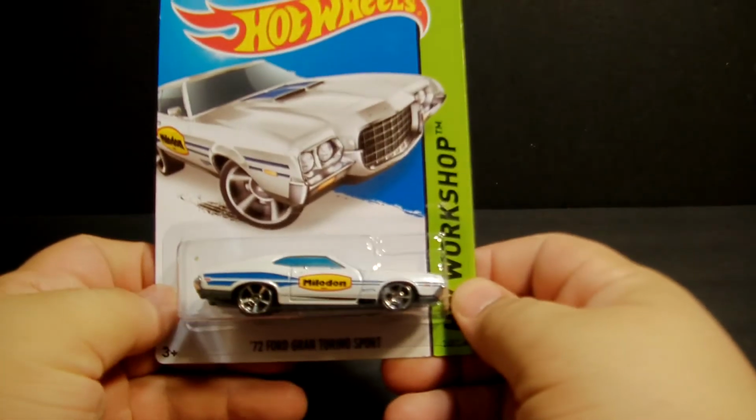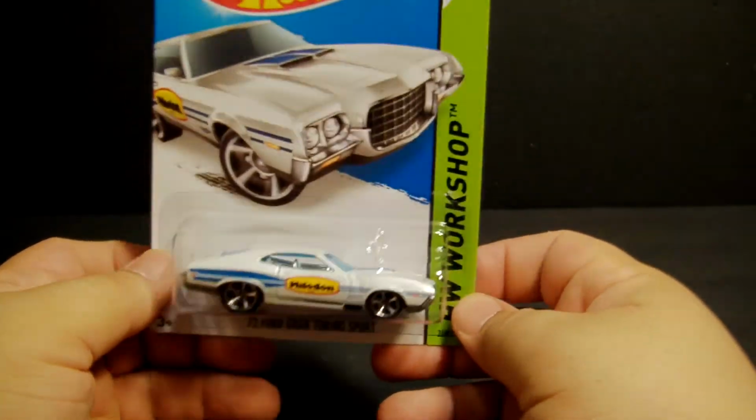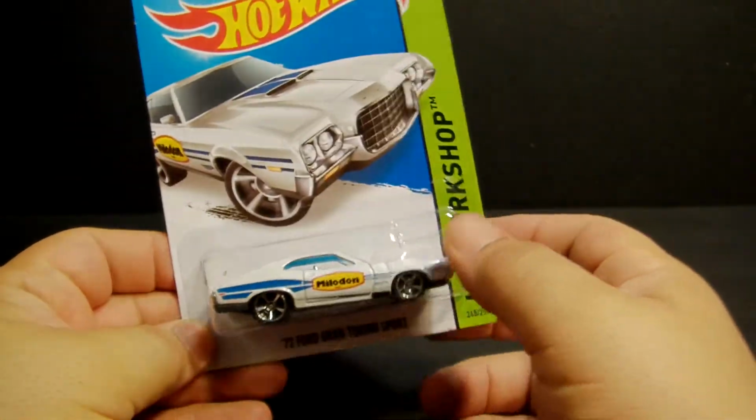And another one that I just had to get another repeat of, just because it's my favorite year, 1972 Ford Gran Torino Sport, the white one. I have one already, but I opened it. That was the first one that I showed you on the video.